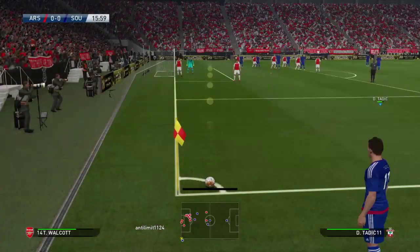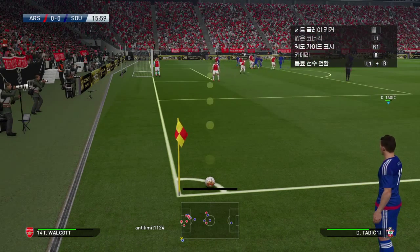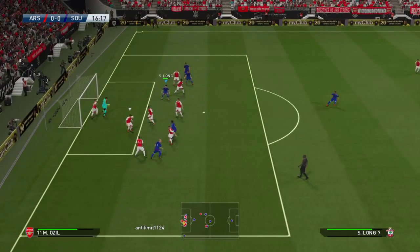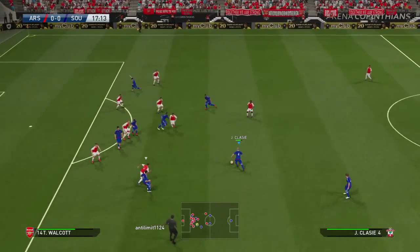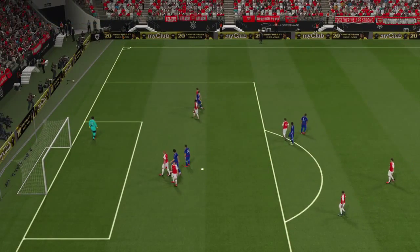Oh, listen, I think you can understand at times that the pace of the game pressures players into split-second decisions, and sometimes they just make the wrong one, and I think he would have been better placing that. And it's Bertrand. Classy. And he's been judged offside.